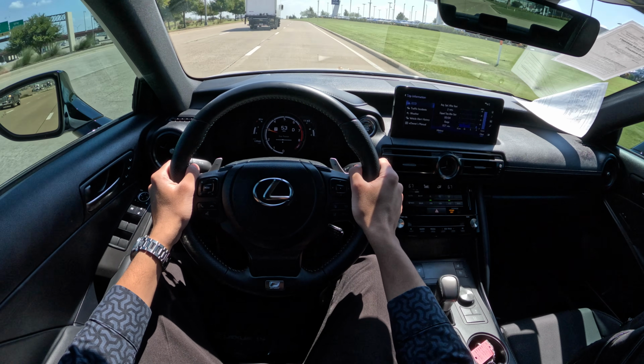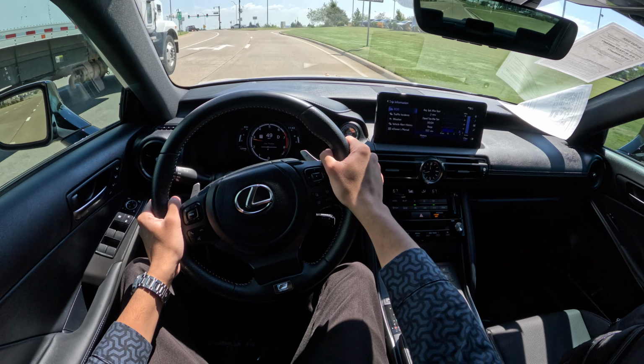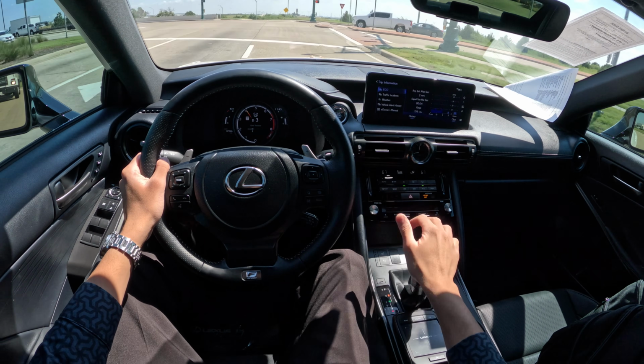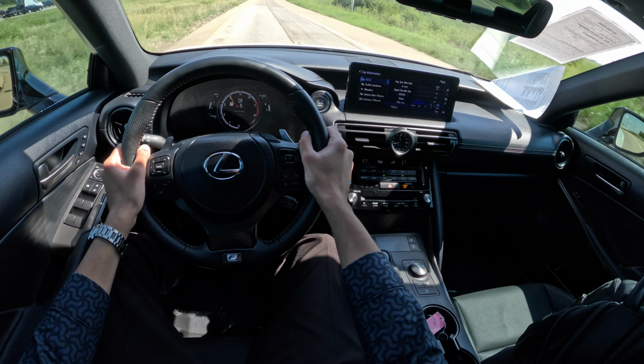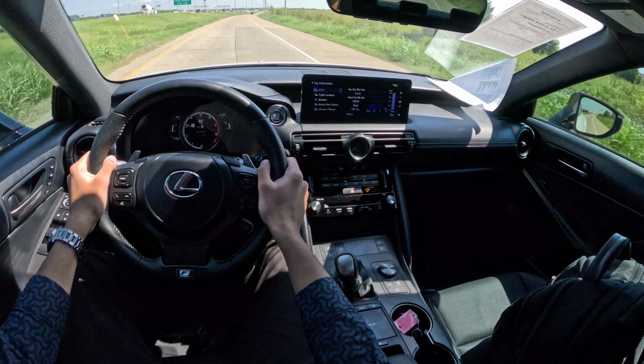See that? It sounds very, very nice. Naturally aspirated engines always sound so good. Seamless acceleration, just glides along the road.